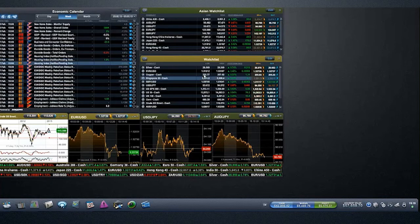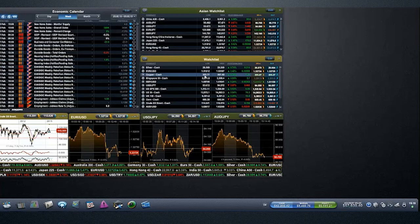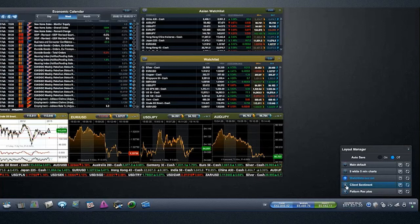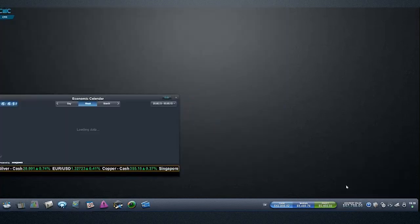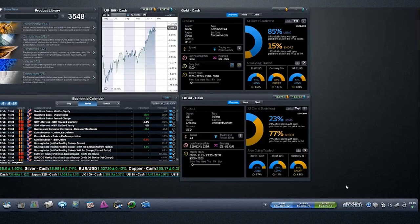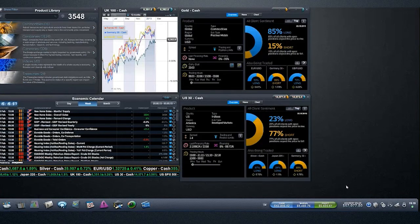But I'm hoping what I'm really doing is showcasing how easy it is to switch between different layouts and to get access to a whole bunch of extra information. So the next screen that I'm looking at is one that I've called Client Sentiment, and what's important about this one is that it actually includes some information on a new platform feature, which funnily enough is called Client Sentiment. CMC clients are global. They're from many different regions right across the world, from over in Asia and Europe and the UK and everything else.